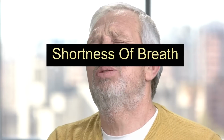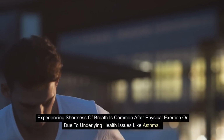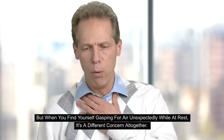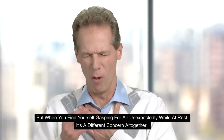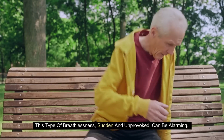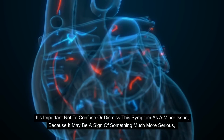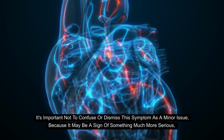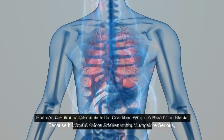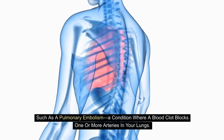Number 6. Shortness of breath. Experiencing shortness of breath is common after physical exertion or due to underlying health issues like asthma, but when you find yourself gasping for air unexpectedly while at rest, it's a different concern altogether. This type of breathlessness, sudden and unprovoked, can be alarming. It's important not to confuse or dismiss this symptom as a minor issue, because it may be a sign of something much more serious, such as a pulmonary embolism, a condition where a blood clot blocks one or more arteries in your lungs.